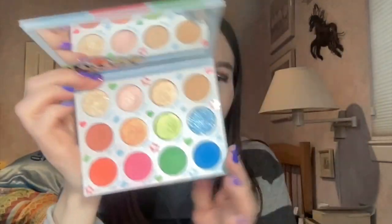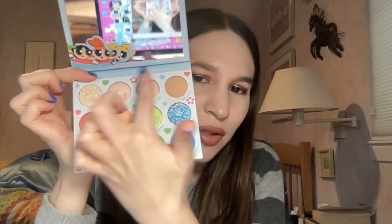I definitely prefer the color story of the Lizzie McGuire palette over this one, but this palette is still really fun. I love the hearts and the flowers, just so cute, and I love the three girls on the mirror. And this mirror is giant. I think I've actually used this mirror a couple of times because it's a really, really good mirror. So everything, again, about the packaging. And then I really love the imprints of the girls on the inside. It's just so adorable. Like, are you kidding me?